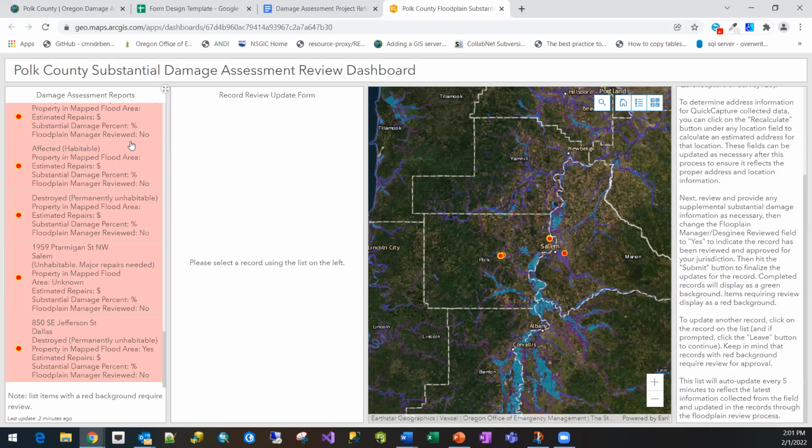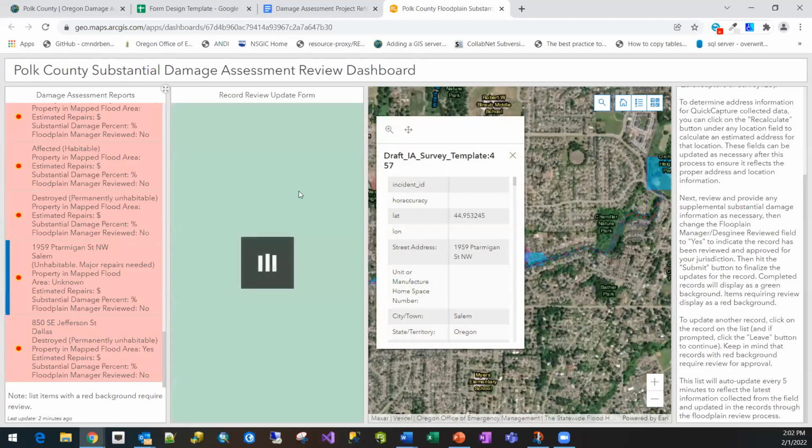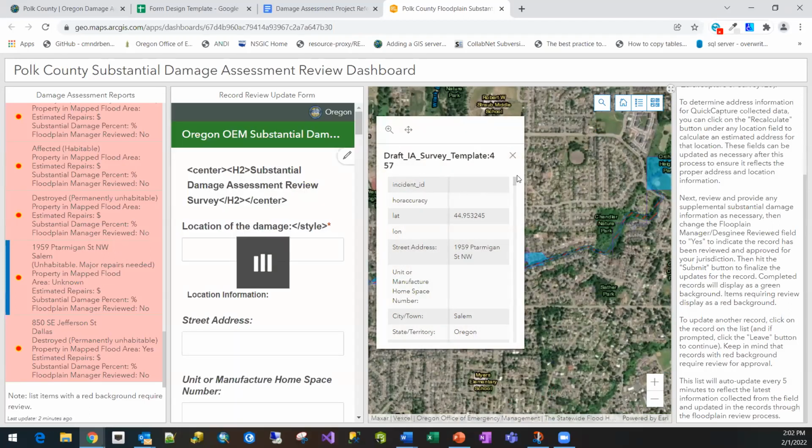And then on the far left-hand side is a list of all of those records. And you'll notice these are colored in red, which means that a floodplain manager has not gone through the review process for these particular records. So really, to review it, if you're back at home base, you can click on any one of these records. It will zoom into that particular property that was assessed.